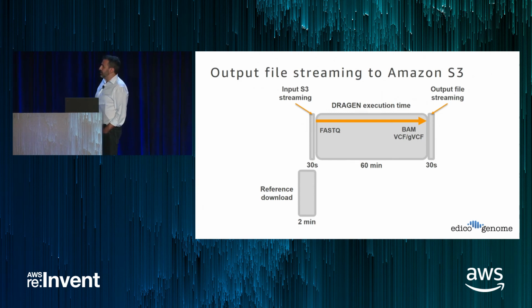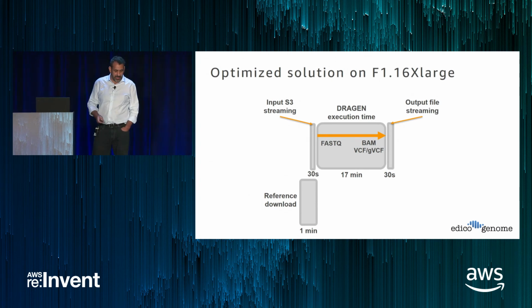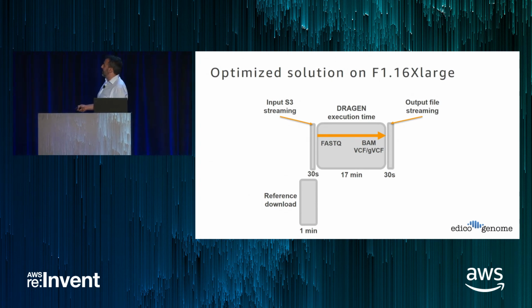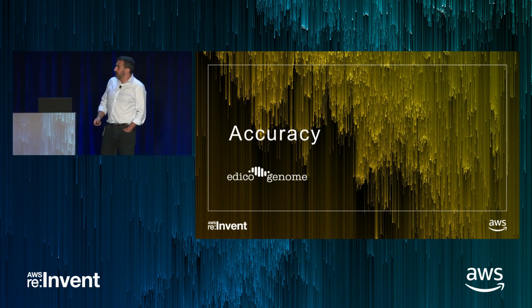This is especially important if your files are small, an exome, for example, or a panel, because otherwise you're dominated by a reference download that's very big. So this allows you to be very efficient. And of course, the last step is to shrink this part here by using a 16x instance instead of a 2x if you elect, or with each software release that we do, we optimize and we move more things to the FPGA, and we're able to shrink the time.